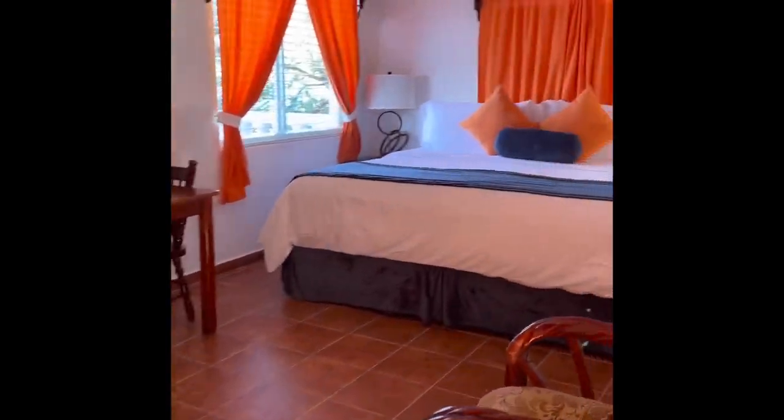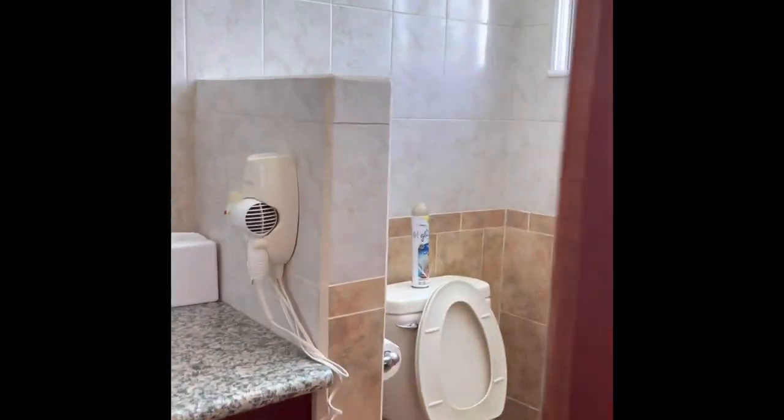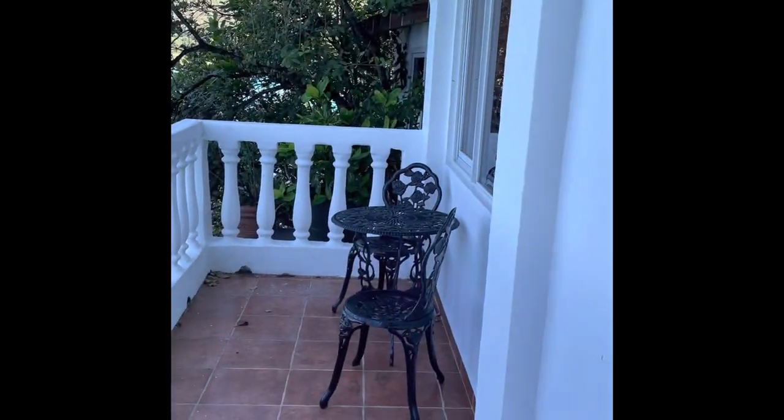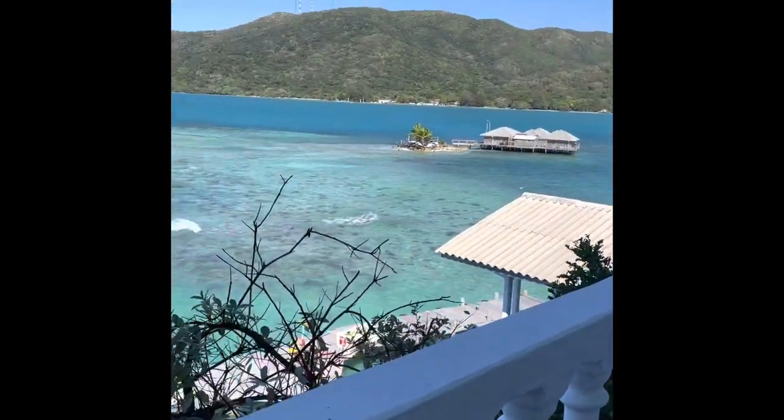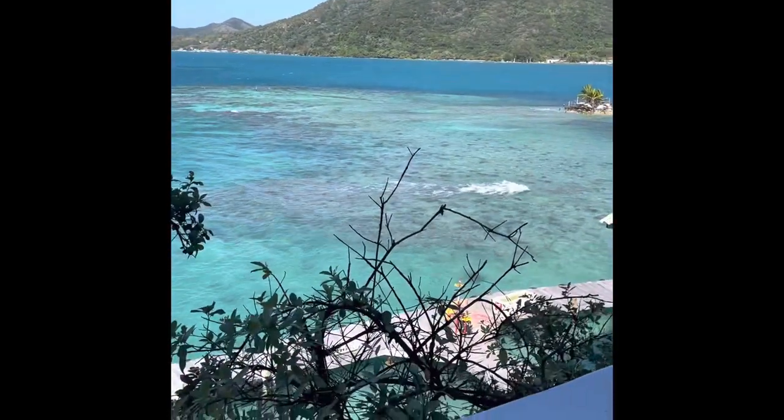This is one of the standard king size rooms at Villa on Dunbar Rock. You can see that it's spacious, has a nice comfortable bathroom with shower, and then you can go on out to the patio. And the small patio that you have out here overlooks the water towards the town of Bonacca, overlooking the boat ramp.